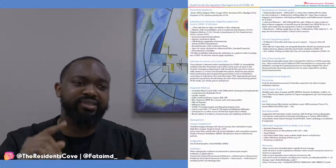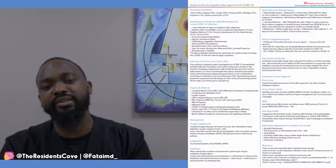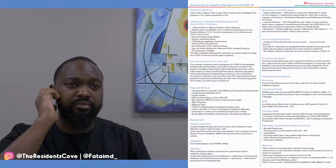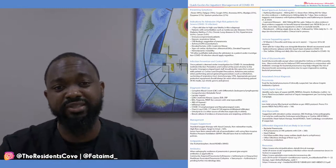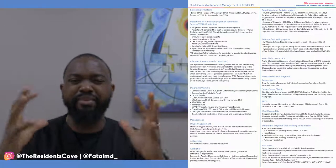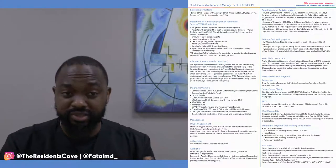You also want to send things like your LDH or lipase. Creatine kinase might be useful. Maybe some of the inflammatory markers like ESR, CRP, it doesn't hurt to send these things just to help you create a better picture. Troponins are also another one.